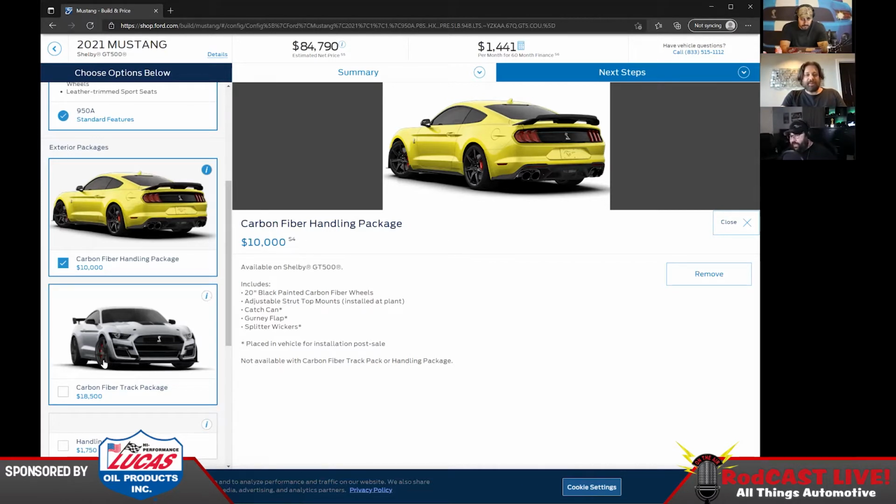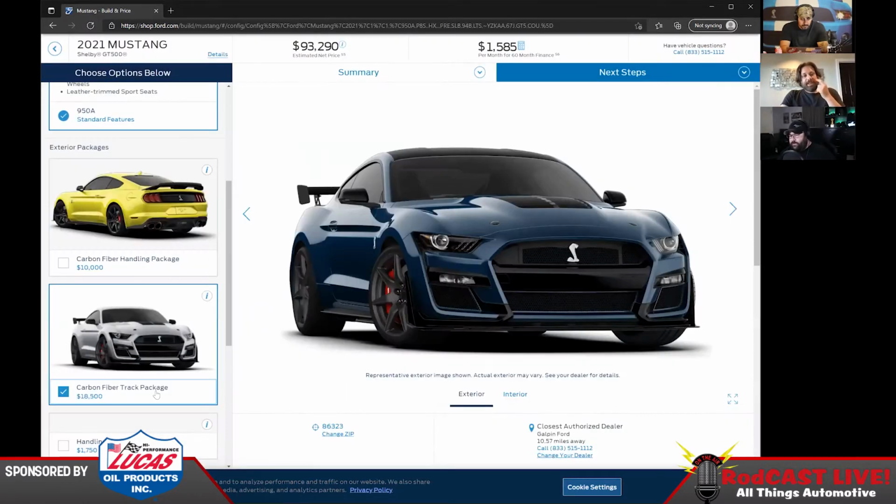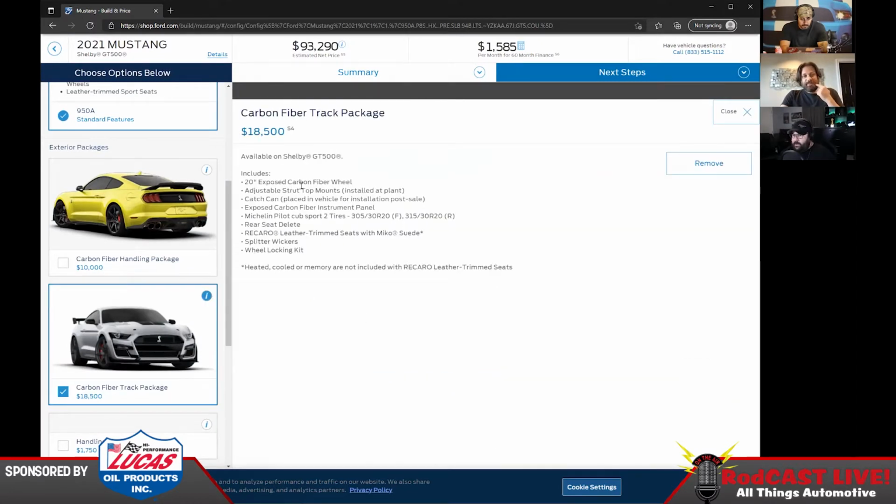I believe it's one or the other. Let's see. Can I add the second one? Yeah, it's an either or. Okay, and what is the second offer? The exposed carbon wheels. You still get the strut top adjustments, catch can, exposed carbon fiber instrument panel, which I don't believe the carbon fiber handling package had. You get the wider Pilot Cup Sport. Definitely. That's it right there. It's got to be done. Yeah, that's it. Wheel lock. Yeah, I mean, for so many reasons, you have to do it.